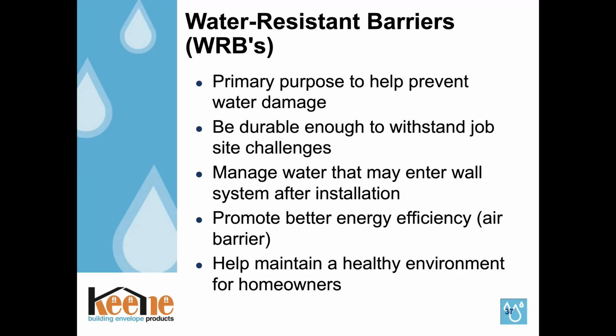Another key thing to look at is not just the construction phase, but the durability of the products. Really, as I mentioned a couple slides ago, your WRB and your Rainscreen system has to make it through construction and then has to last for the life cycle of whatever cladding material you've chosen. And preventing or minimizing air and water intrusion is vitally important to help maintain a healthy environment for the building occupants.